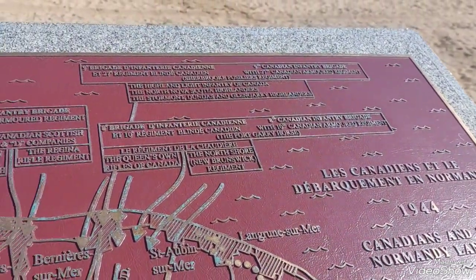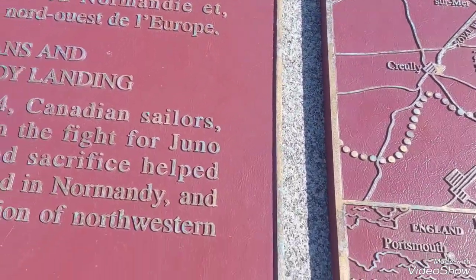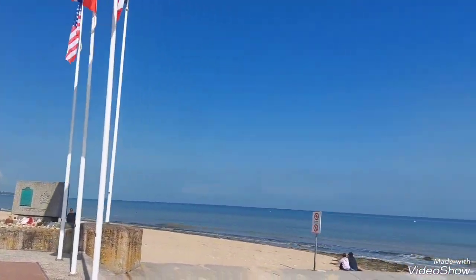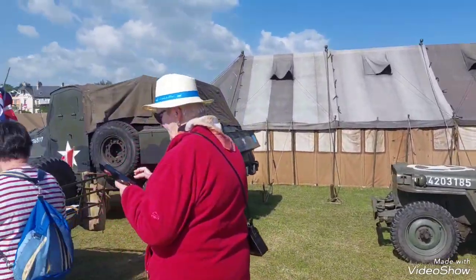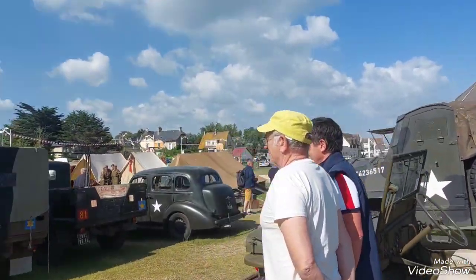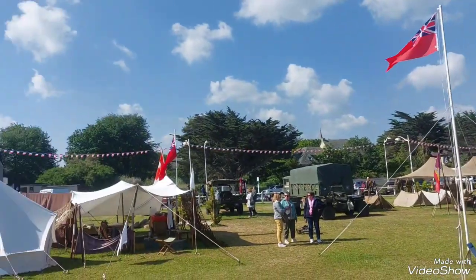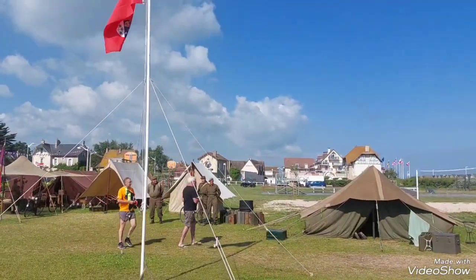Now I'm back on the beach and come to another monument. This was great reading, and obviously it shows a diagram of the beaches. You'll see my point there to the left hand side, and once again we have some monuments there as well. But notice the weather conditions today are just gorgeous. Just a little bit further up I found this base, if you like, set up camp, and this was very interesting and historic to walk around, just to get an idea of how the camps used to look when they invaded and set up.